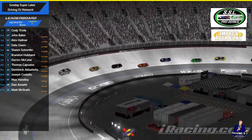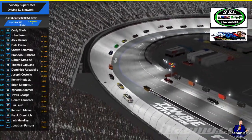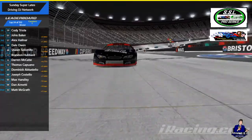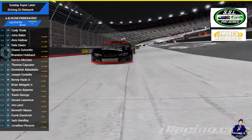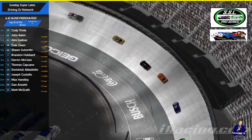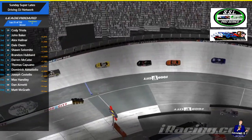Still under caution here as we hit a 25 lap mark of 150 laps here tonight. Crayola in that 29 is going to have a different car behind him this time. Dale Owen making some progress, and the 57 of Halinar as well. Both those guys moving up in position here.